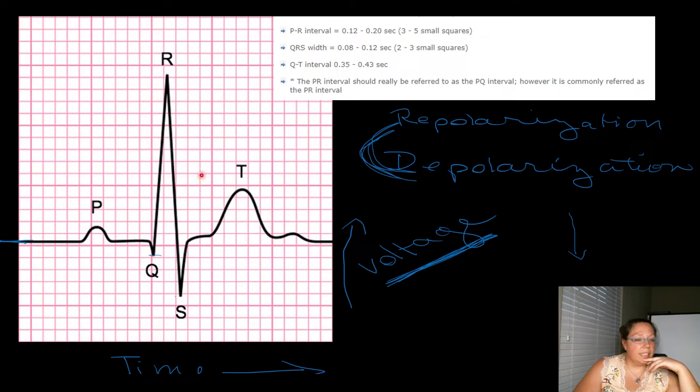This is like the reset. T is the reset. Now, P to R here, this little interval right here, this line, that is where the AV node is taking tickets. So this is the delay in the AV node.